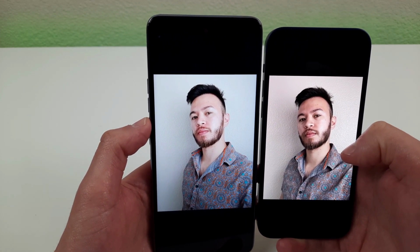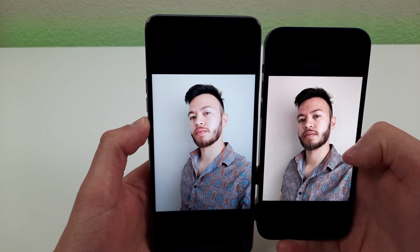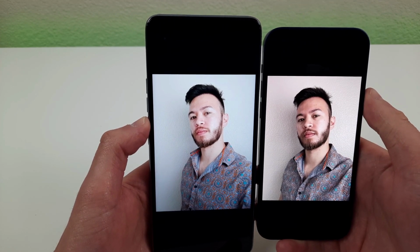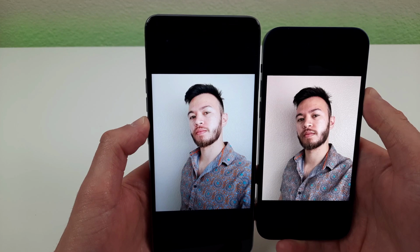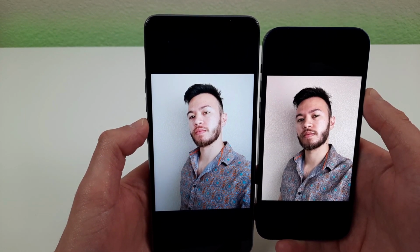The thing that I really don't like about the front-facing camera of the LG K92 5G is the highlights are really bright on this, whereas they're not really bright on the iPhone 12. They're pretty acceptable in this situation. So I think overall, the iPhone 12 does have a better camera.